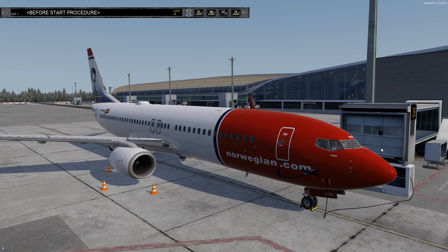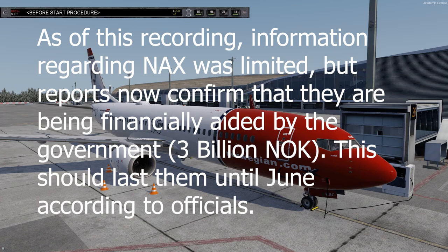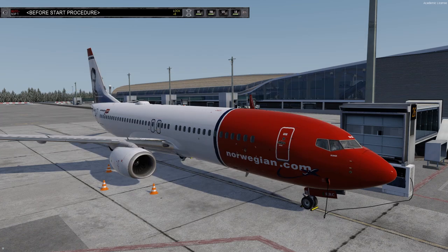Today's flight is with probably the airline most likely to go bankrupt next, or that will struggle the most because of COVID-19. And again, I wanted to keep these introductions as minimal as possible. But Norwegian Airlines is pretty much on the verge of collapsing because of this virus, which is really unfortunate. And I really hope they do survive. They're a very important asset.